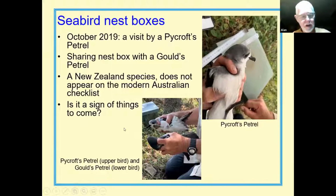So maybe it's a sign of things to come, that perhaps Pycroft's petrels might start to breed on Broughton Island. It's wonderful to think of that as a possibility, but we won't know until we make more visits and are able to see what's happening. Hopefully it is a sign of things to come.